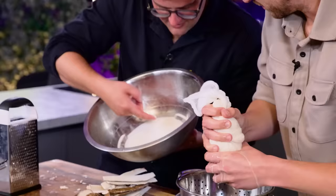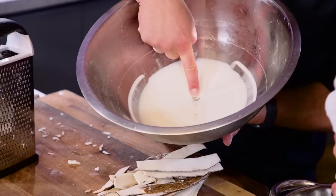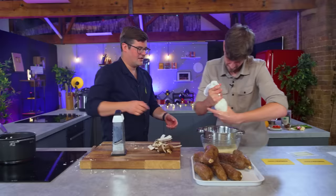Pure cyanide. No, it's very starchy and it's got corn flour vibes to it. You're doing a great job there. I'm going to take this and start reducing it. Thanks. Is that enough? Yeah.